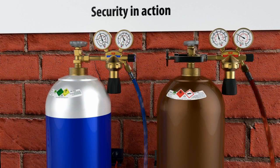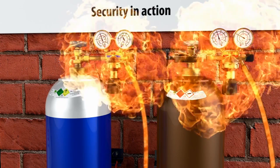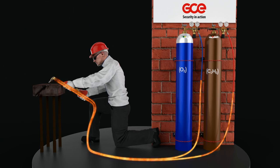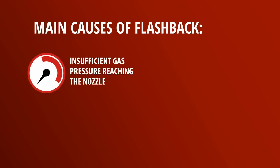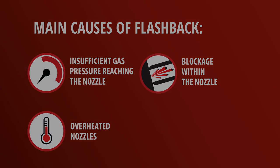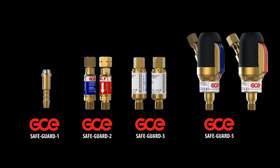The flashback can cause an explosion in the hose with the potential to injure or kill the operator. If the flashback travels back through the regulator and into the gas cylinders, then this can cause an explosion with devastating results. The main causes of flashback are insufficient gas pressure reaching the nozzle, overheated nozzles and blockage within the nozzle. By using approved safety devices, you minimise the risk that can occur in an oxygen fuel process.